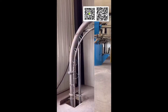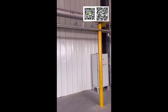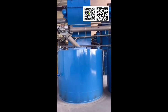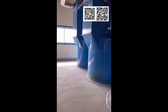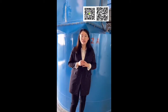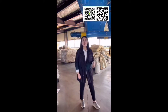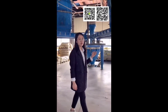The powders, through high pressure, are pumped into the storage tanks. And each tank stores 1 kind of powder material. Each tank has its own number, and the material in the tank will go down to the next floor and mix together. And now we are on the 3rd floor, and these are our 2 internal mixers.